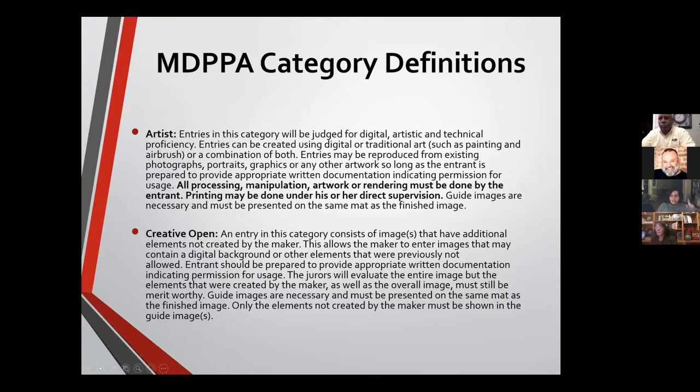But in the artist category, you need to make sure that all of your artwork, all your manipulations, everything that you do is yours. If you do a composite, it doesn't actually need to be all images that you created, though. It can be images that you purchased, but you're putting them all together.